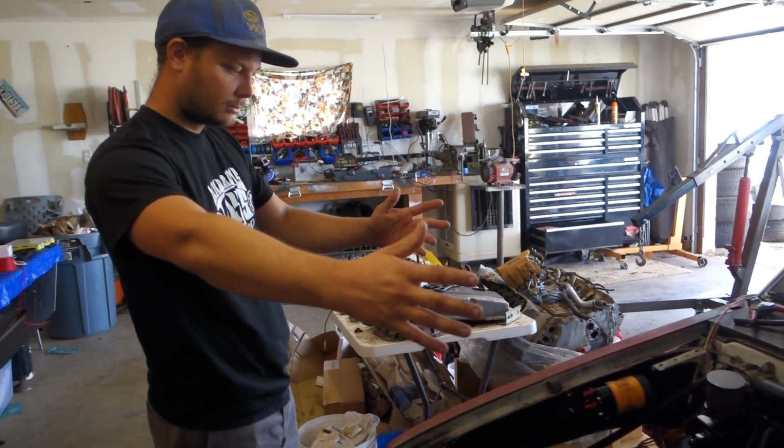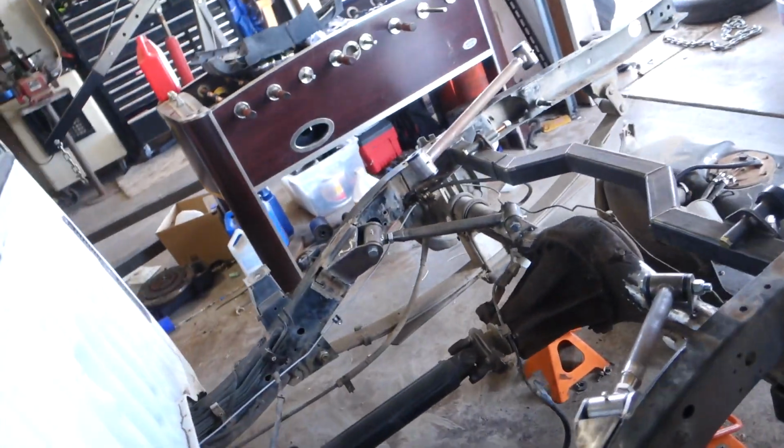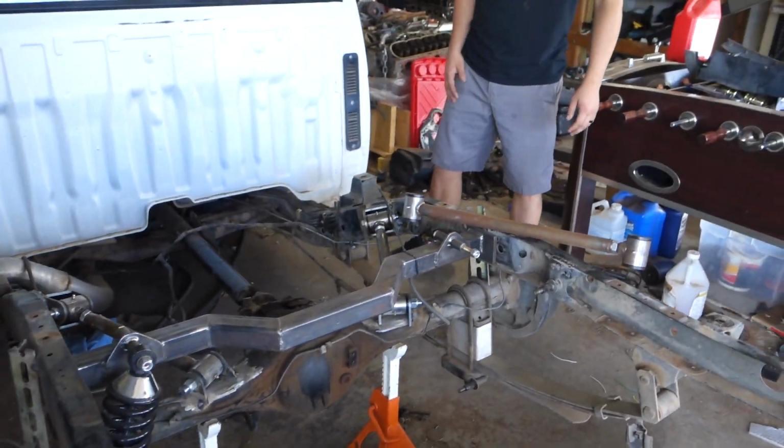Okay, what about the suspension? We need coilovers. We still have ghost coilovers. There's no need yet, so I haven't. Rear suspension too. Let's do all the suspension, because it's kind of half put together.